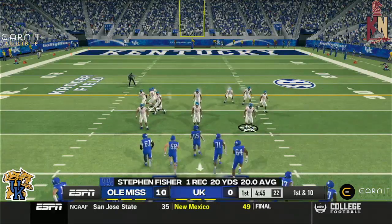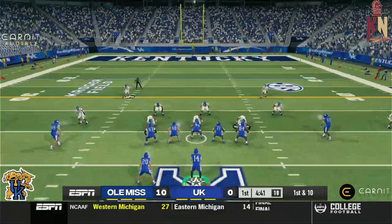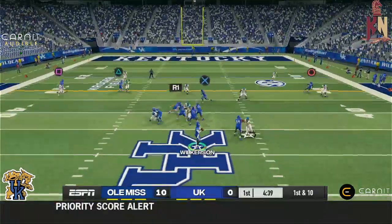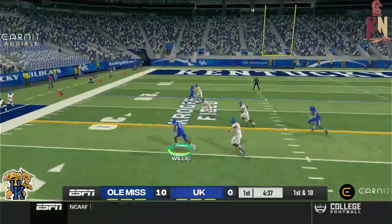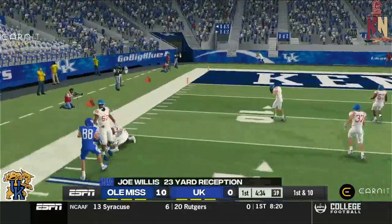From the 41-yard line. First down. Gets it out to his receiver in a hurry. And they make the stop at the 18.